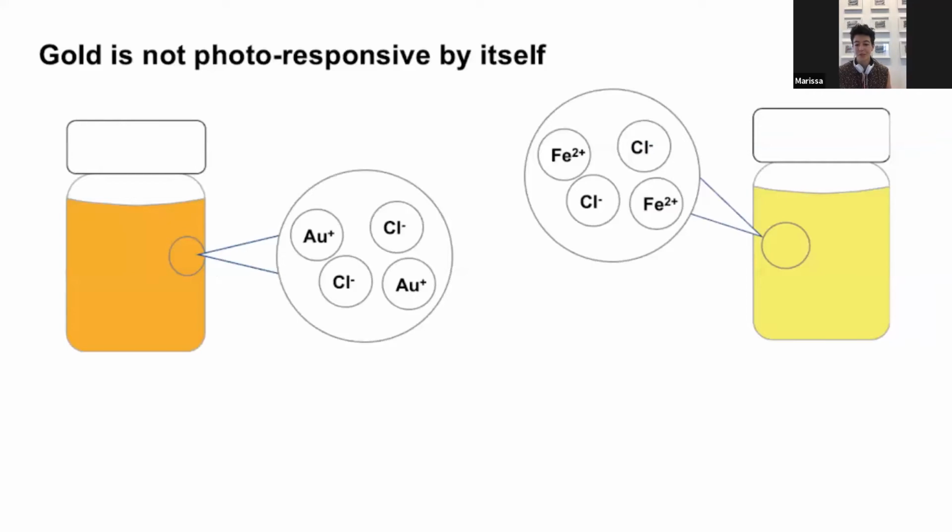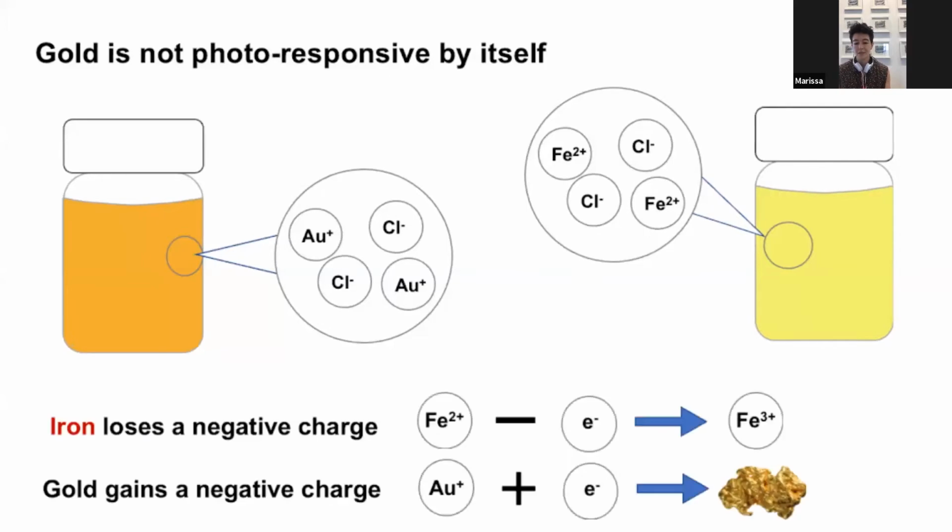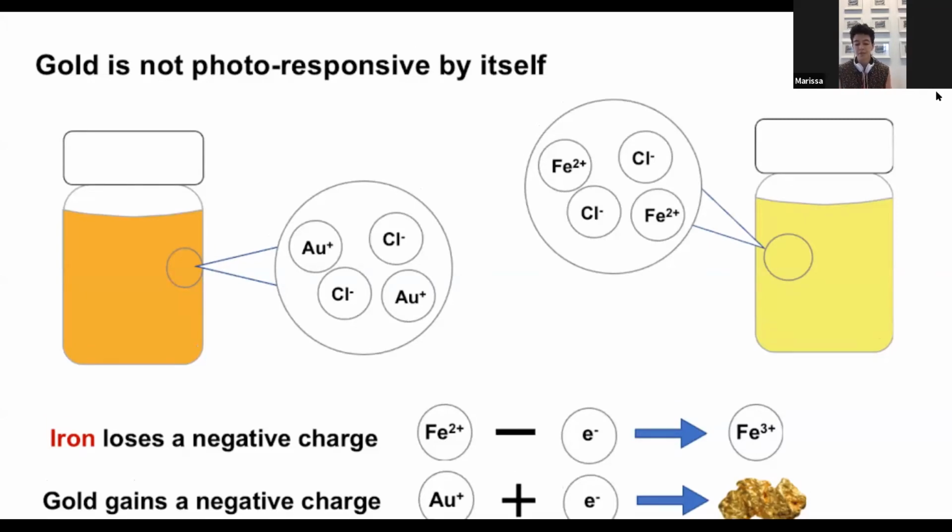So real quick, I'm just going to run through this for anyone who's curious. In the solution, what causes the image to form is that the silver atoms are going to react with the iron atoms in this other solution. When you mix them together and shine light on them, that forms solid gold. Next slide. This is a very simplified chemical reaction. It's called a redox reaction because it's the movement of electrons from iron to gold. So the gold turns from this solution and solidifies into what we commonly think of as gold. Next slide.